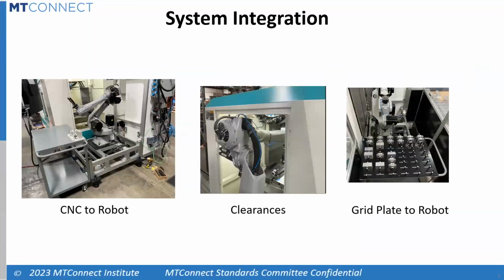System integration: I had to bring in the robot and connect it to the CNC. Luckily, we have our own engineering, so I can deal with any problem that I had, including making changes to the PLC. This was a clearance problem that I spoke of before, which did show up on my digital twin. I just had to make sure that when the real parts came out, they put them back to what we had in the digital twin. And this is a grid plate I used to manage the parts.